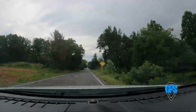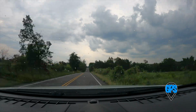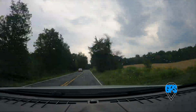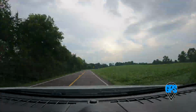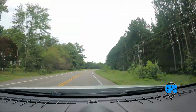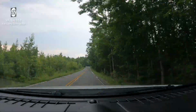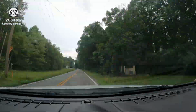At least it's drier the closer I get to the storage lot, and with any luck, I won't be unhitching in the rain. I am going to have to wash the car again, if I dare.